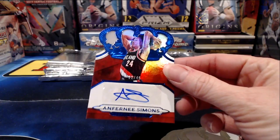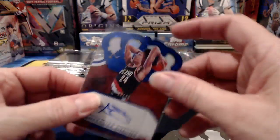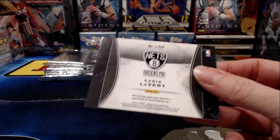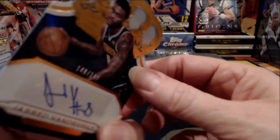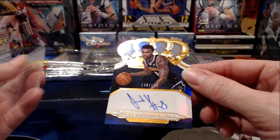Anthony Simons, numbered to 49 for the Blazers. Portland Trail Blazers, baby. Somebody asked for them earlier, I do believe. For the Nets, we have a relic for Caris LeVert. Denver Nuggets, Jarred Vanderbilt. So Jarred Vanderbilt finally got his NBA start. This is numbered to 149.